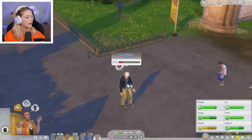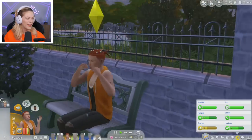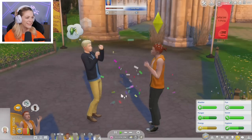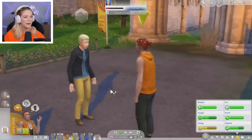Oh, maybe he's brokenhearted about someone else. Throw Love Day confetti. I don't think that will be a good move though. Oh, he's doing it. Oh, shoot. No, wait, he's just chatting. Nope, he threw the confetti. Oh, he liked it. Okay. Maybe he just didn't know it was a date. Try to flirt with him. It's probably gonna blow up in our face.